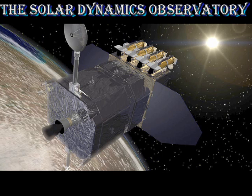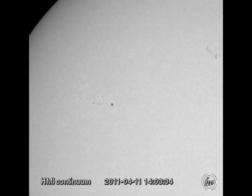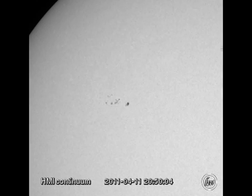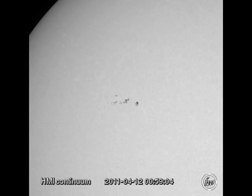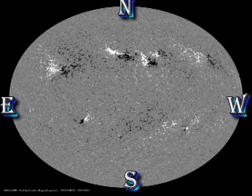To find out what's happening on the side of the Sun facing the Earth, we turn to the Solar Dynamics Observatory. First we'll take a detailed look at the development of the regions over the last 48 hours. You can clearly see the appearance of region 1190. And now a region is appearing ahead of it. In the magnetic movie you can clearly see the emergence of new magnetic flux in each of these growing regions.